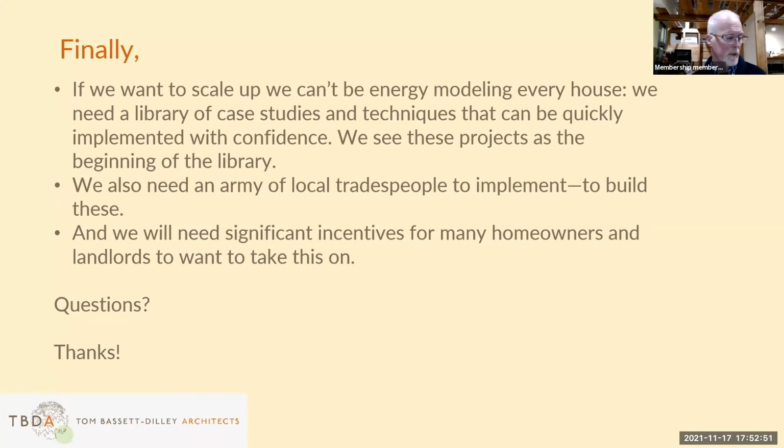Finally, the stuff that I've been showing here obviously involves a lot of work in the energy modeling. If we really want to scale up and be doing 600 of these a day, we can't be doing it like this. So the idea is if we can build a library of case studies now and techniques that you can quickly deploy with confidence, that's where we need to get to. And we also need an army of local tradespeople to implement these, people who understand what it means to build a good enclosure and good mechanical systems and deploy it.